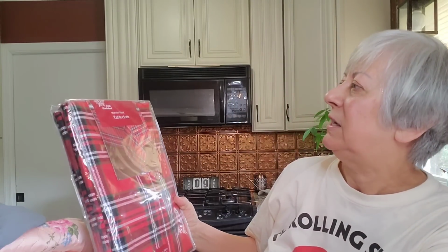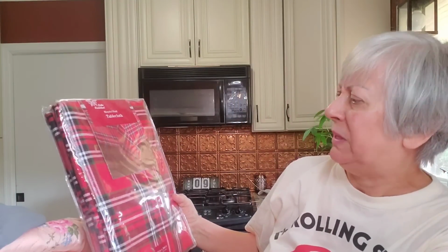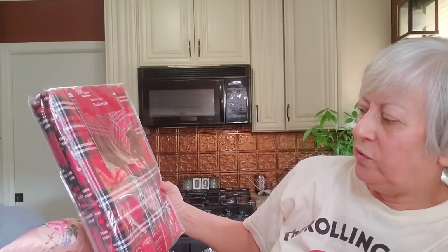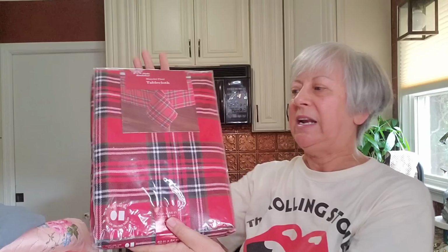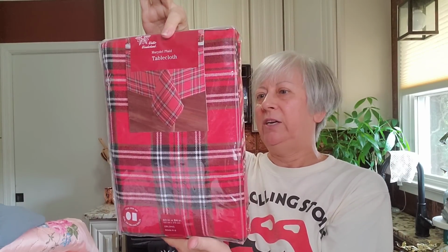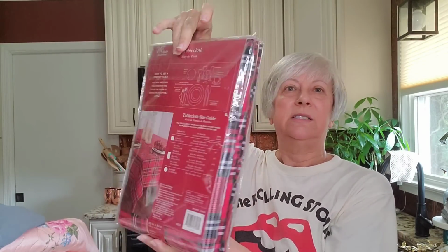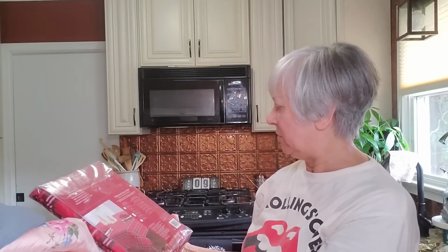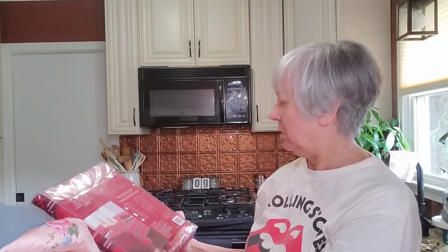Also for Christmas, I found this Mary Dell plaid tablecloth. You could use it on oval or oblong tables, 60 by 84, brand new, still in the package. So I think somebody's going to appreciate that when the time comes. I was looking to see if it had an original price on it, but I don't see. It's from Winter Wonderland. I don't know who sells Winter Wonderland.